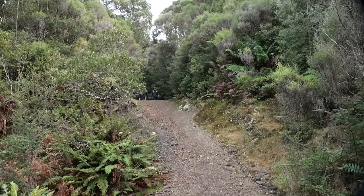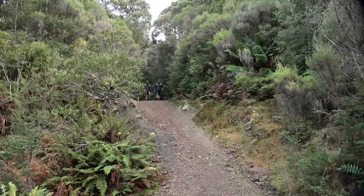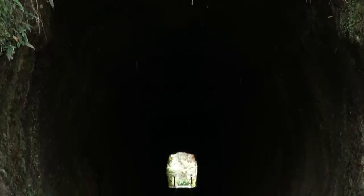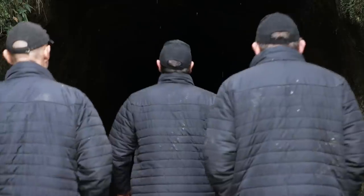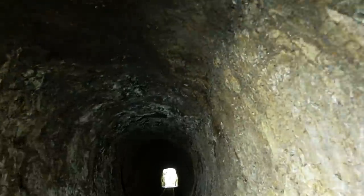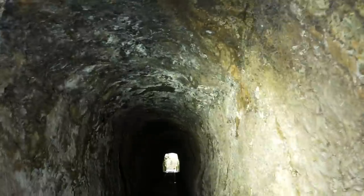What have we got? Where's the next one? Down this way, I think. Yeah. Well, that's where the track leads. Now that's more like a tunnel. Yeah, this will be the main tunnel, eh? Probably can get into. That other tunnel is obviously just a secondary tunnel, but this has to be the one they drove the train through.